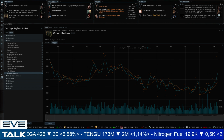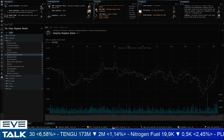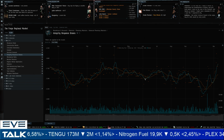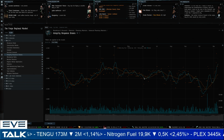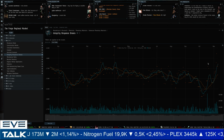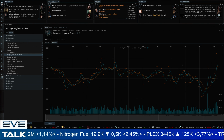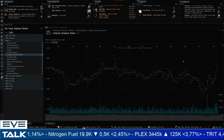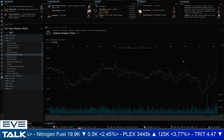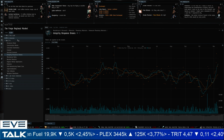So here we have Witware mainframes and the integrity response zones that have definitely made a move on the expansion announcement. We'll see if the expansion itself will cause a second rise in price, or if the market gambles correctly that these are the only two that might become a bit of a bottleneck, and that it calculates the price increases correctly. That is always a bit of a gamble that we have to take, of course.